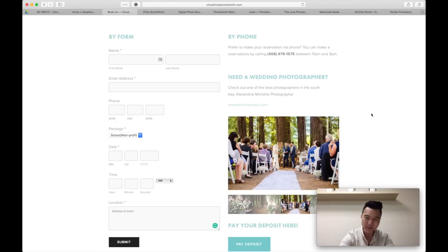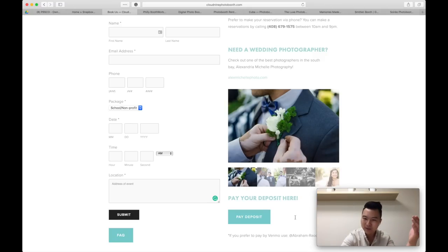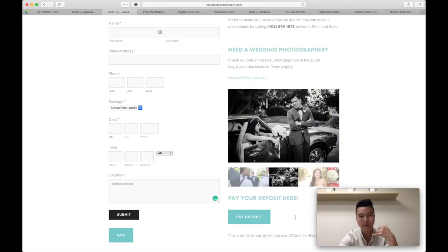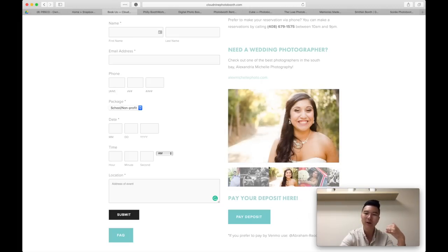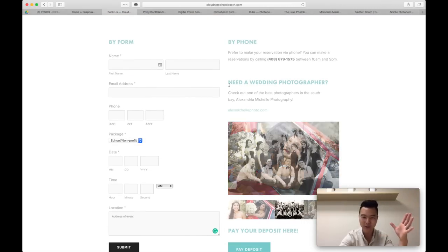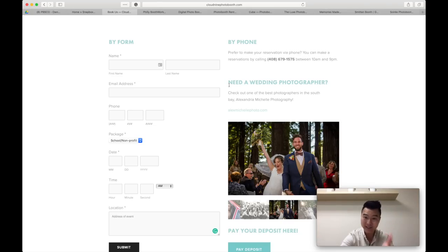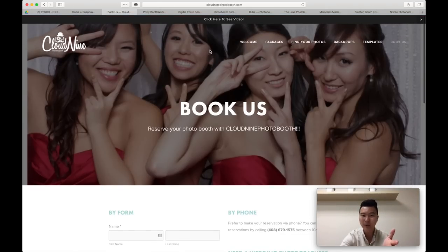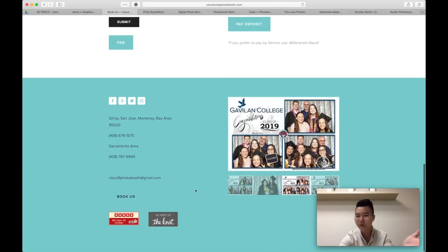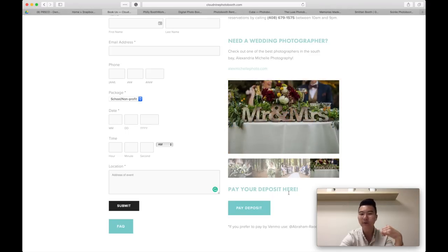This wedding photographer thing is a little out of left field. I would probably tell them afterwards, after they contact us, like, hey, great, I'm glad you booked a photo booth. By the way, do you need a wedding photographer? It just seems really mismatched on here. It doesn't seem logical to have a wedding photographer on a photo booth website, at least in this section. You might want to put it maybe in the footer, like check out our wedding photography service, something like that. But on the booking form, it's just a little odd. I'd probably tell them that over the phone or in the email.